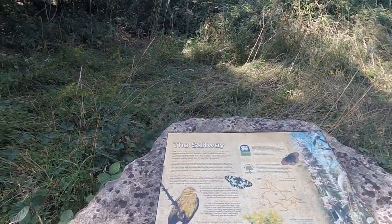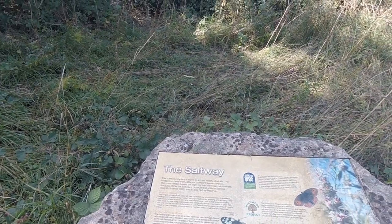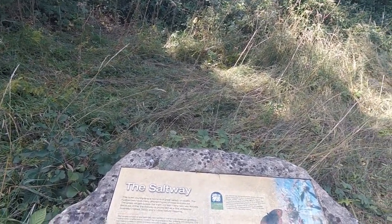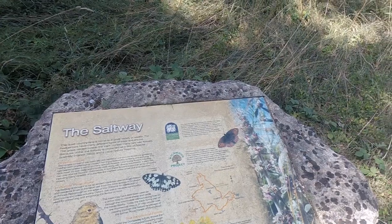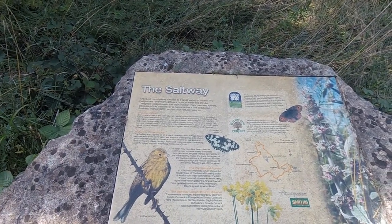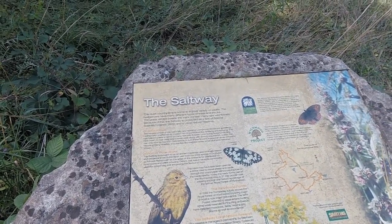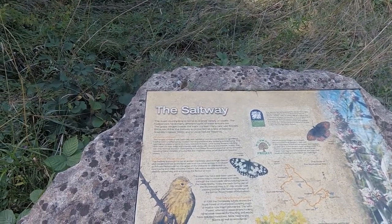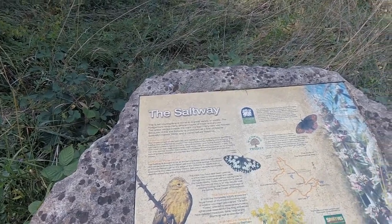Little sign here. This quiet country lane is home to a great variety of wildlife. The hedgerows may have many different types of trees and shrubs. The grass verges beside the track contain many rare wildflowers, and it's a site of special scientific interest. Saltway is thought to be an ancient trackway used in Anglo-Saxon and medieval times to transport salt from the brine springs in Droitwich to Princes Risborough on the edge of the Chilterns for distribution to local towns and cities including Oxford. Salt was a valuable commodity and used for preserving and enhancing the flavour of food.